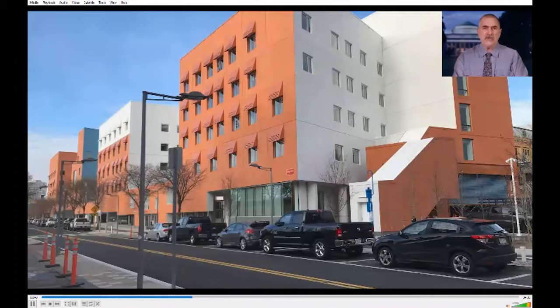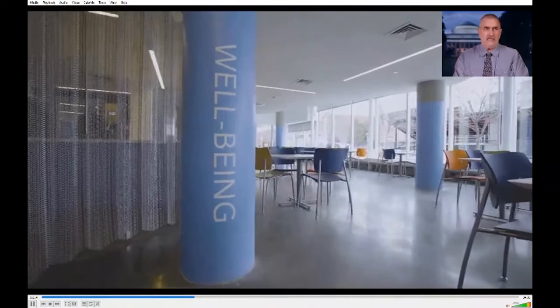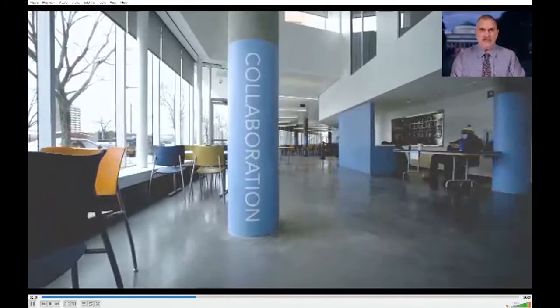This is the next new jewel in our undergraduate residence system. There's a dining hall where anybody on campus can go to eat. There is a cook-for-yourself kitchen. And I'm going to pause for a moment and talk about art.